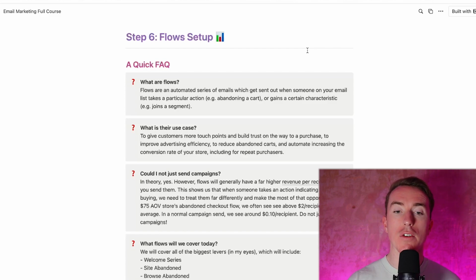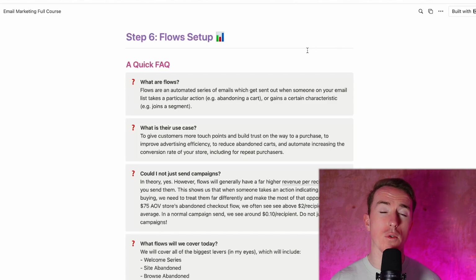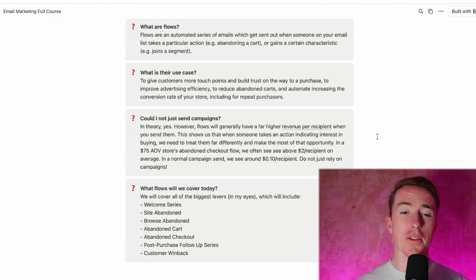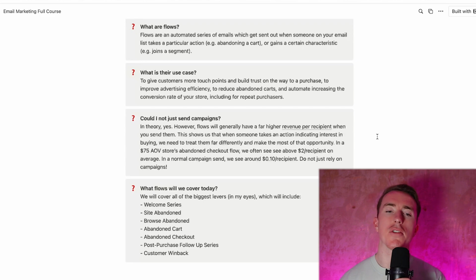Their use case is giving customers more touch points and trust on the way to a purchase, improving advertising efficiency, so getting more out of your advertising dollars that you're spending on platforms like Meta, TikTok, and Google, reducing abandoned carts, and automating increasing the conversion rate of your store, including for repeat purchasers. Bit of a different FAQ here, but I have heard this from a couple of people before. They're like, could I not just send campaigns?